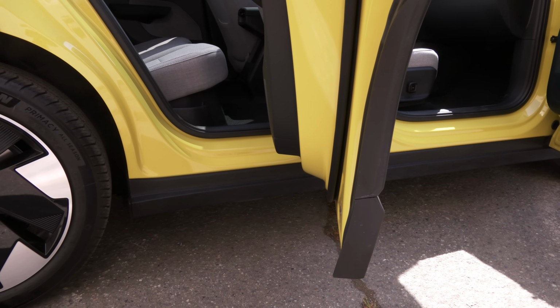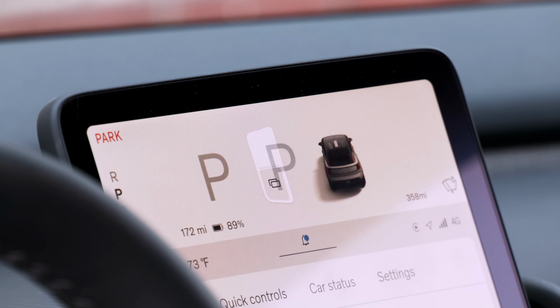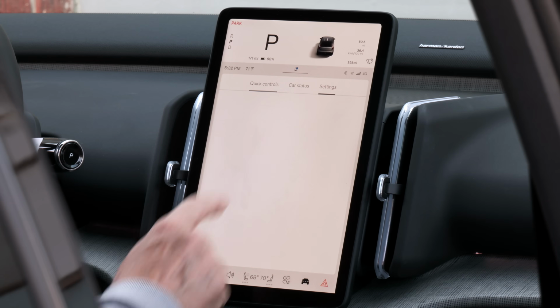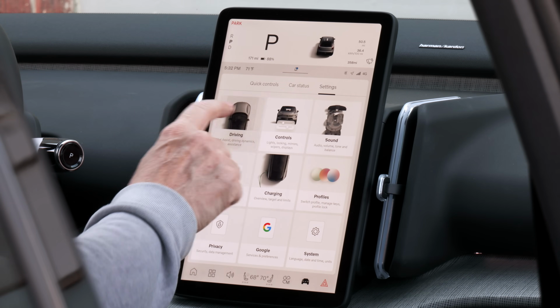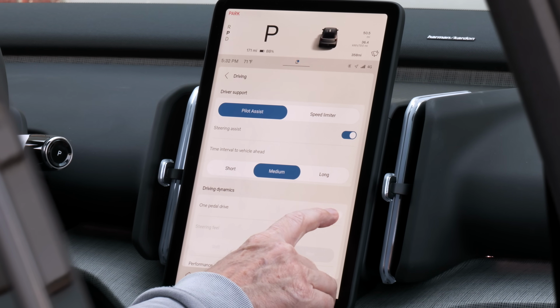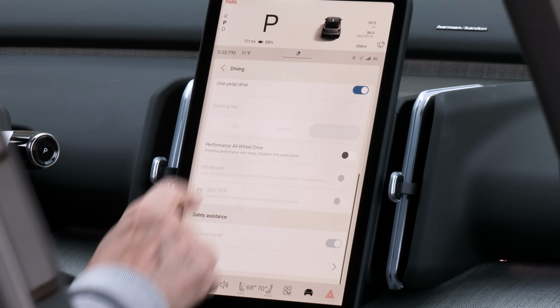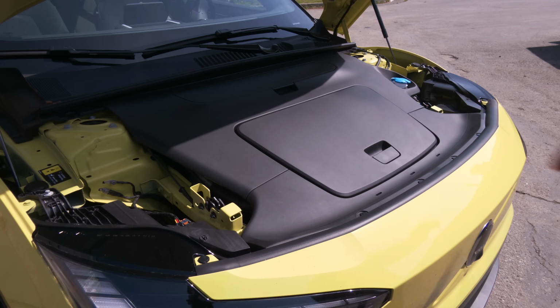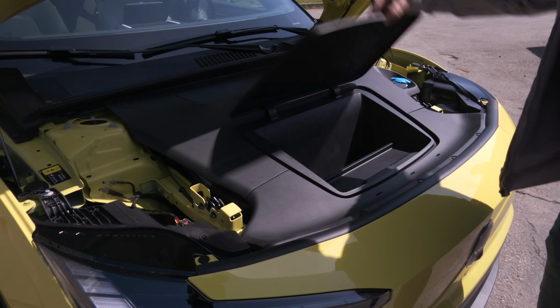The driving experience can be tailored. Just know you'll be using the screen a lot. The one-pedal driving setting, steering weight that I highly prefer at firm, and the performance all-wheel drive mode. That's truth in advertising. Many of these controls are too deep in the menu for my liking. Here's the front storage. Pretty sure the supplied charge cord can be tucked in here.